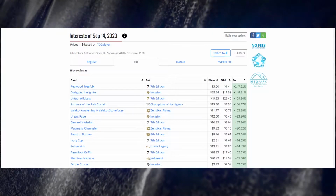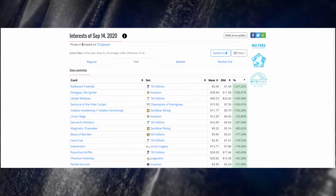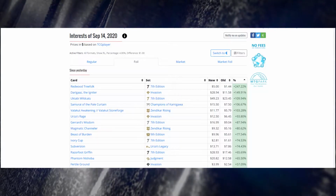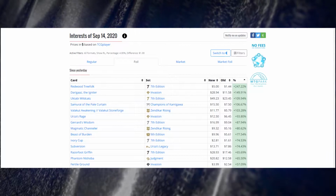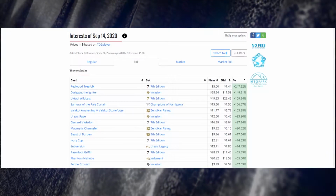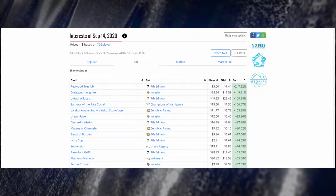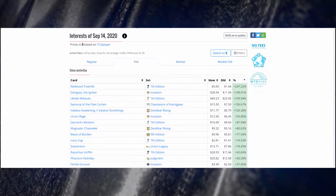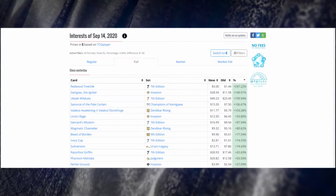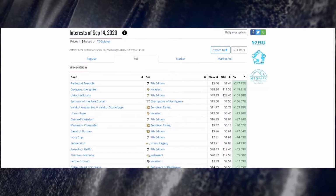Well, anyways, I'm looking at the foil interests right now, so the cards that are actually spiking. And one trend that I have noticed in particular is 7th edition foils are pretty much reserve list. What I mean by that is they seem to be a very safe place to put your money. Every time I look at the foil interest for the day or even the week, it's always filled with 7th edition. Let's take a look right here.